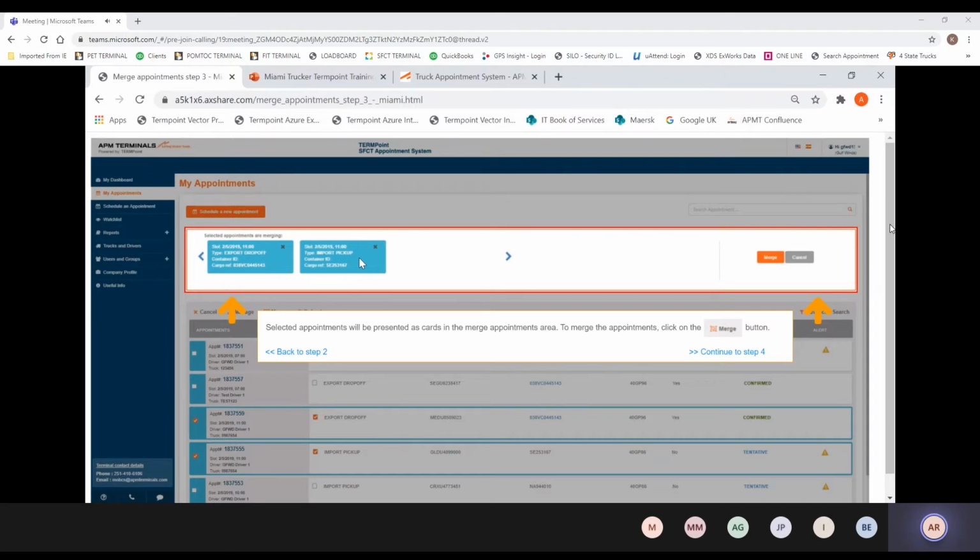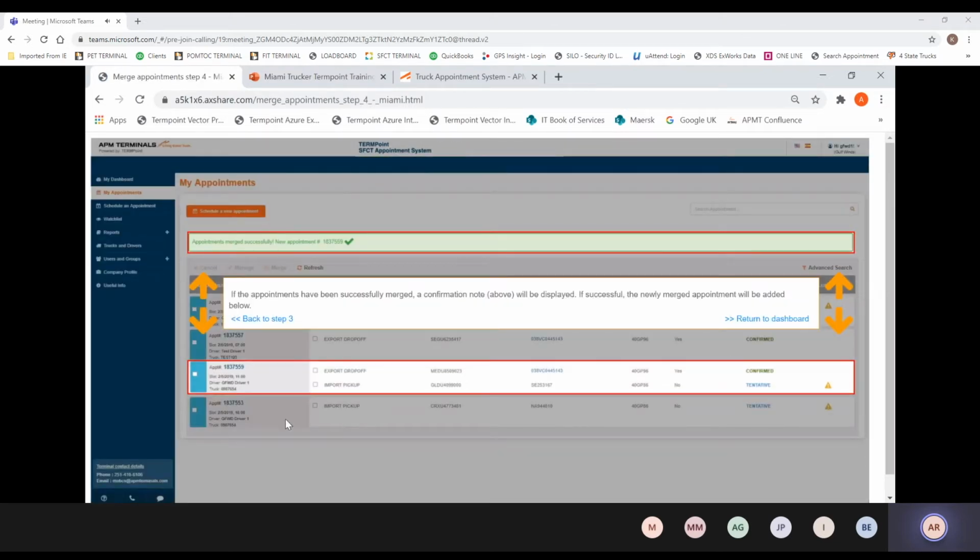Okay. So once you've got the two appointments that you want to merge together, you press this merge button up here, and there you have your two transactions, your export drop-off and your import pickup merged together.